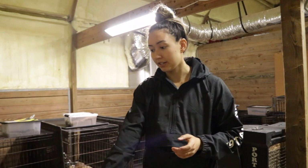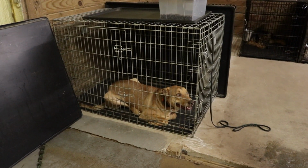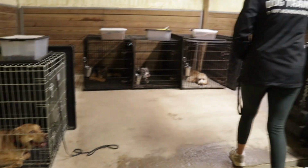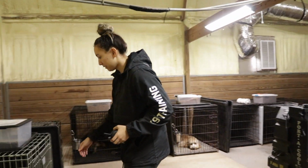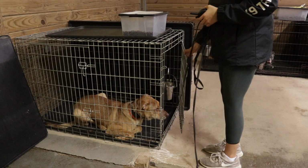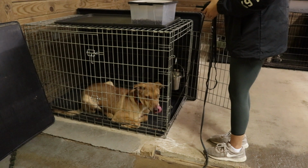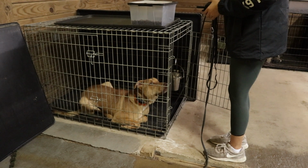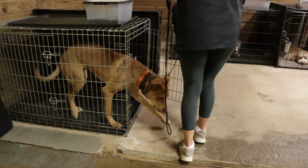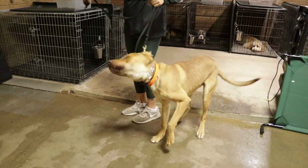So now we're gonna take Tip here. He's ready to come out and work, and he's expected not to rush out of his kennel when I go get him. So I'm gonna come up to his kennel. He needs to wait there until I invite him out of the kennel, even if the door's open. Good. And when I tell him his release, that means he can come out. Break. Good boy. And I'll show you a few times, because typically he gets pretty wound up.